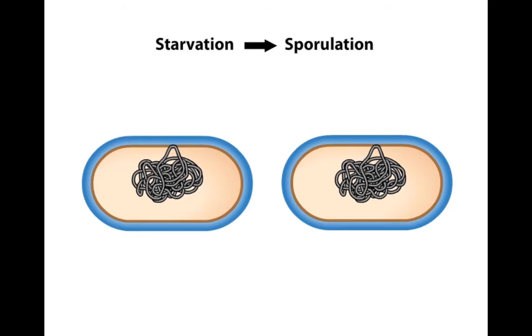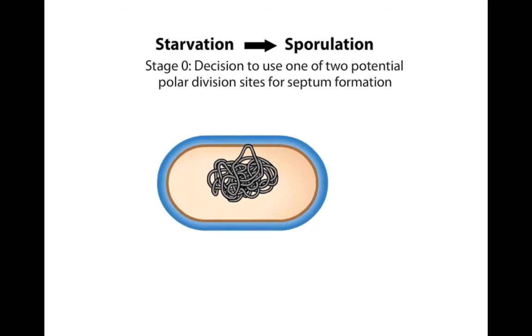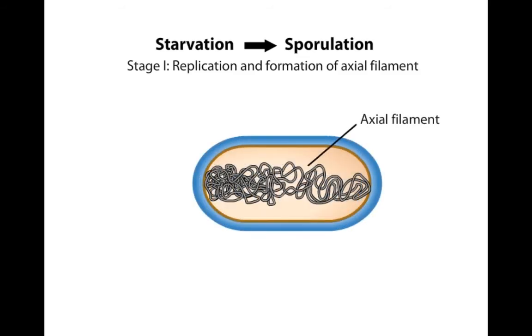Sporulation can be divided into 8 morphological stages. Stage 0 represents the point at which the vegetative cell decides to use one of 2 potential polar division sites to begin septum formation, instead of the central division site used for vegetative growth. Stage 1 involves replicating and stretching the DNA into a long axial filament that spans the length of the cell.